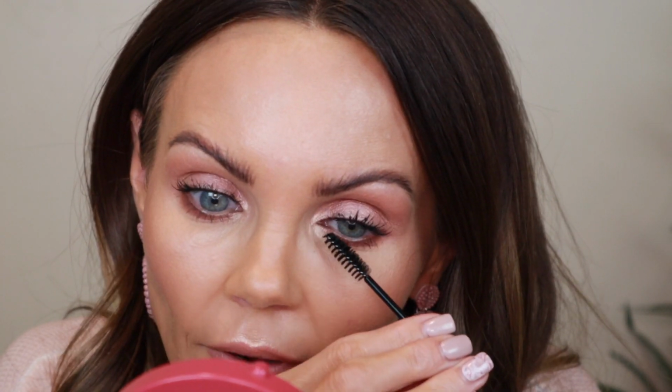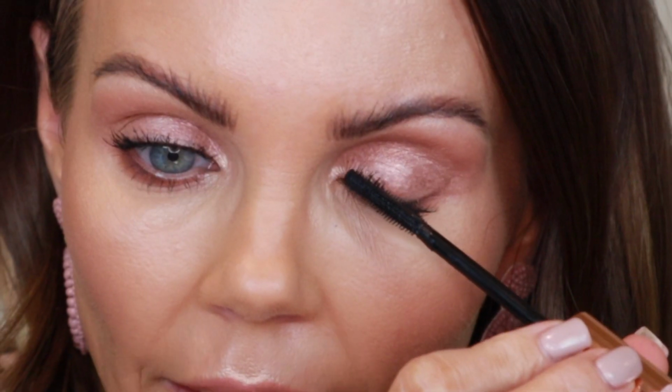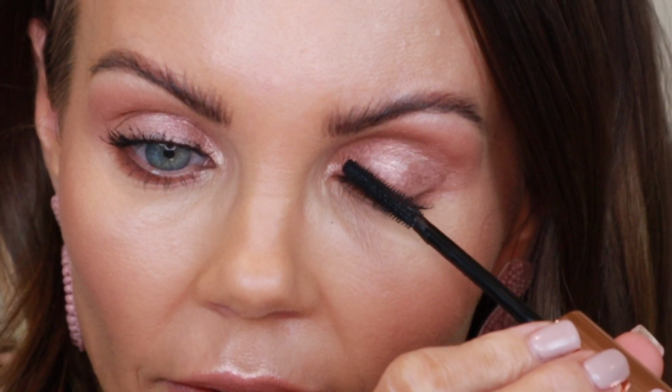Yeah, this is a clumpy mascara, you guys. Oof. I had to remove half of that mascara off that inner corner because it was just too connected. It just clumped them all together into one big piece. And I don't like how it's transferring on my lid. I don't like that.